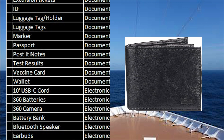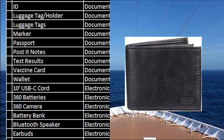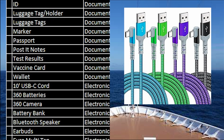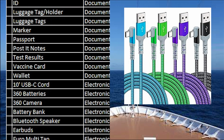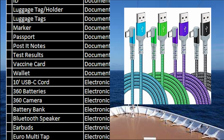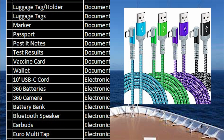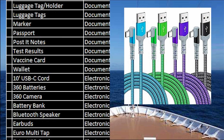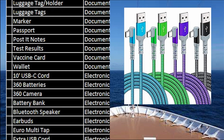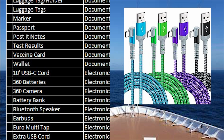Wallet, I use a leather bifold. Just throw some cash in there, some credit cards, my ID. 10-foot USB cord, one of my favorite things to pack. This allows me to get power from the desk outlet all the way to my bedside, and then I use a little battery bank USB hub to split power to all the different things that I need to charge next to my bed. So this alleviates the need for a high voltage extension cord. This USB cord brings that power from the desk to the bedside for ships that don't have USBs right next to the bed, which is most of them.